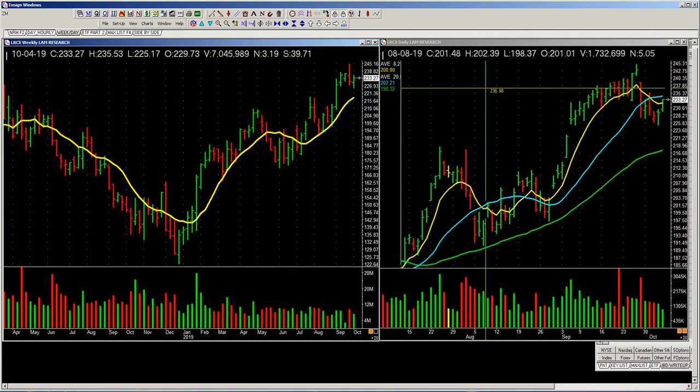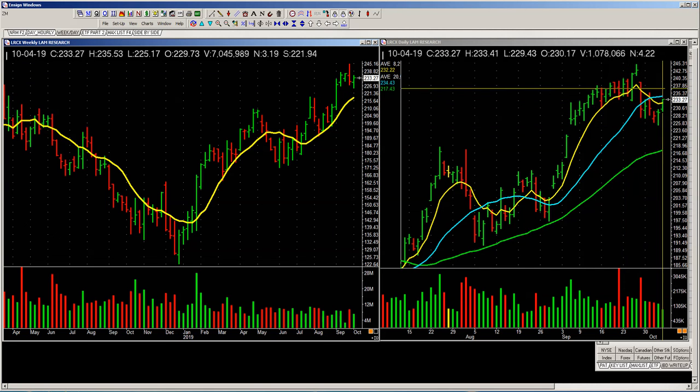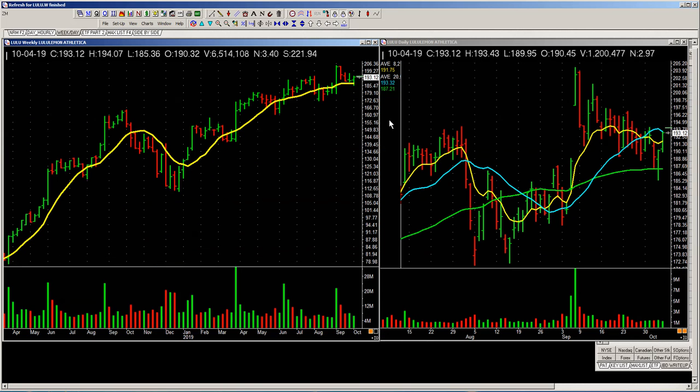Lam Research, look at the weekly. I mean, you won't see this pattern on the daily in any chart book saying, well, this is what you look for. This is it. This is where the money is. Move on. Don't overthink it.